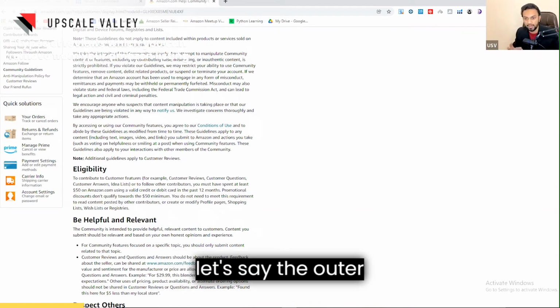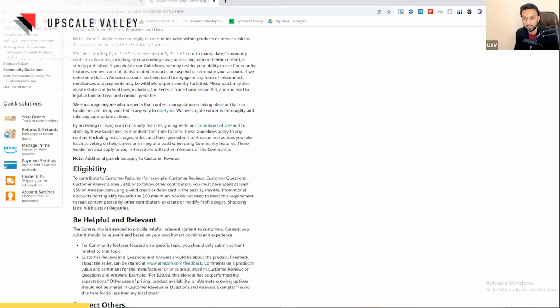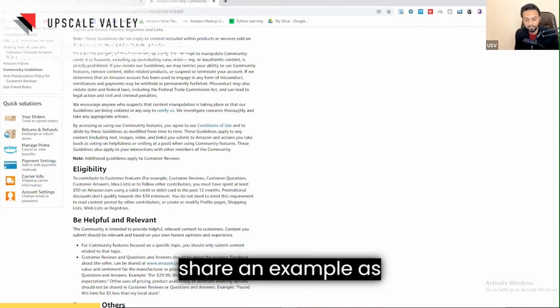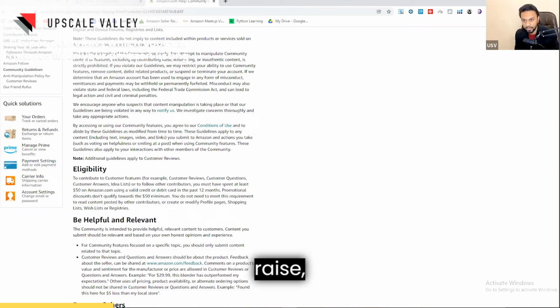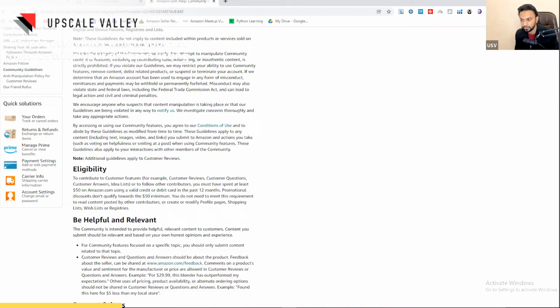If, let's say, the outer Amazon packaging, which Amazon offers to all the FBA shipments buyers, has some issue, that is not relevant to us. And going for the fourth option, of which I would like to share an example as well: if you find sufficient evidence that this review can be from your competitor's side, you should open a case with Amazon to at least raise the point about this review. Amazon may remove such reviews in around 20 to 40% of cases.